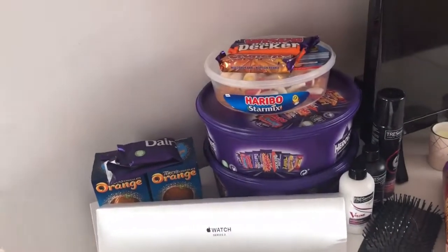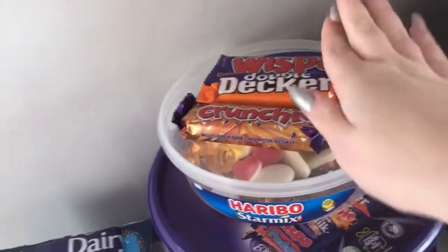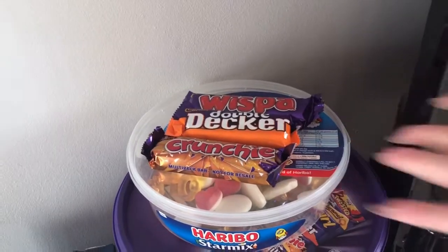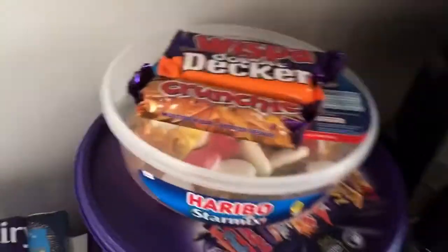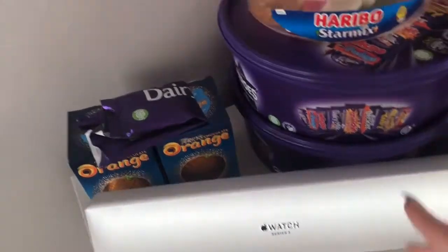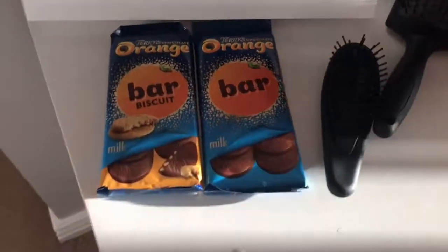So I've just put all my sweets and chocolate and stuff here. I've got these three chocolate bars, which I actually don't like. I don't like Whisper, Double Decker and Crunchie, and don't judge me, but I just don't like them. So I'll probably give them to one of my brothers or something. My Haribos, two boxes of Haribo, Terry's Chocolate Orange, Dairy Milk chocolate, more Chocolate Orange.